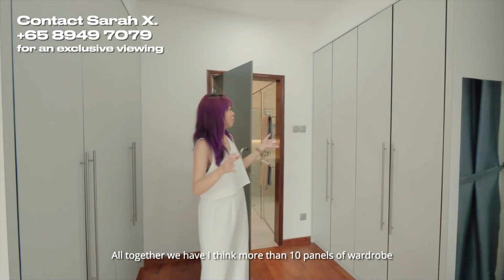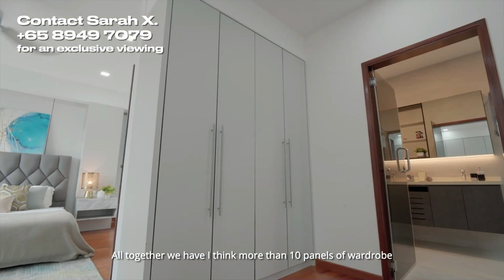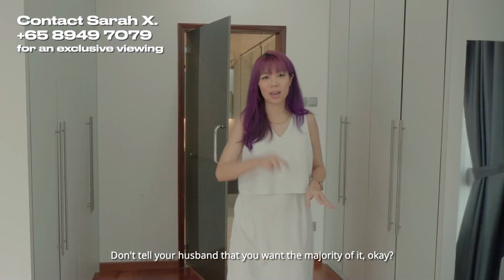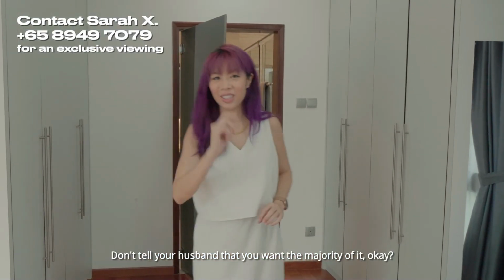Altogether, we have, I think, more than 10 panels of wardrobe surrounding us for your clothes and for your husband. Don't tell your husband that you want the majority of it, okay?